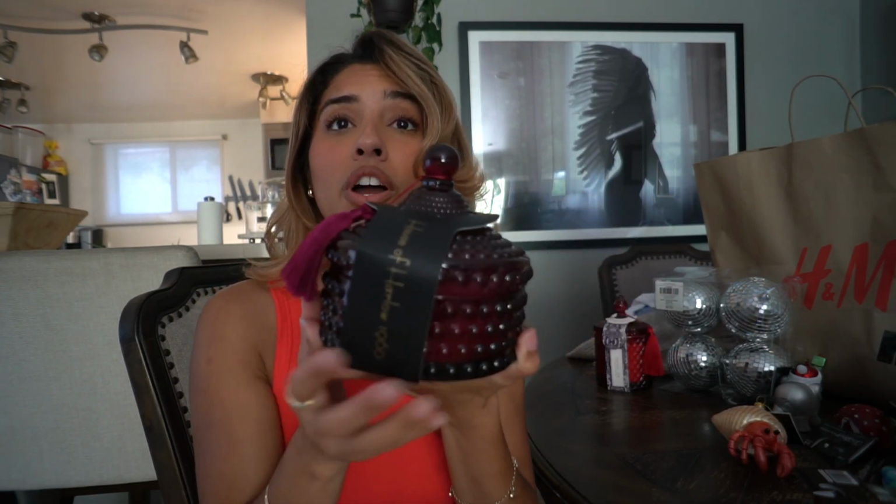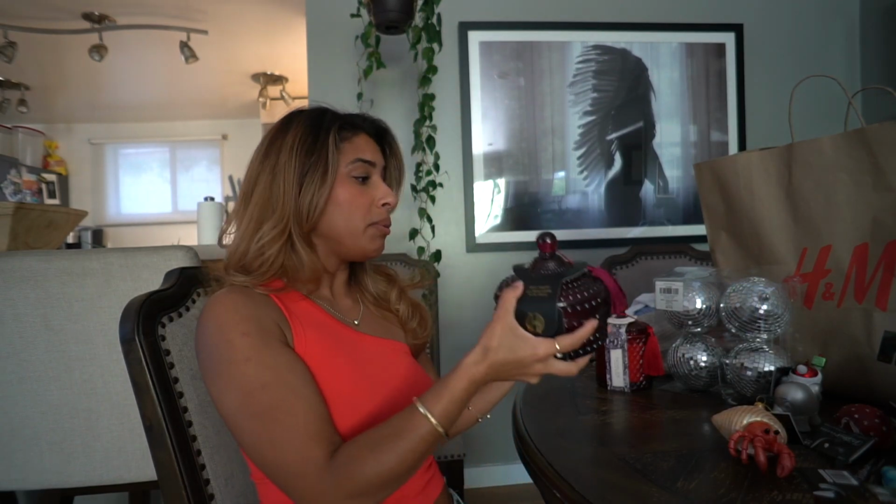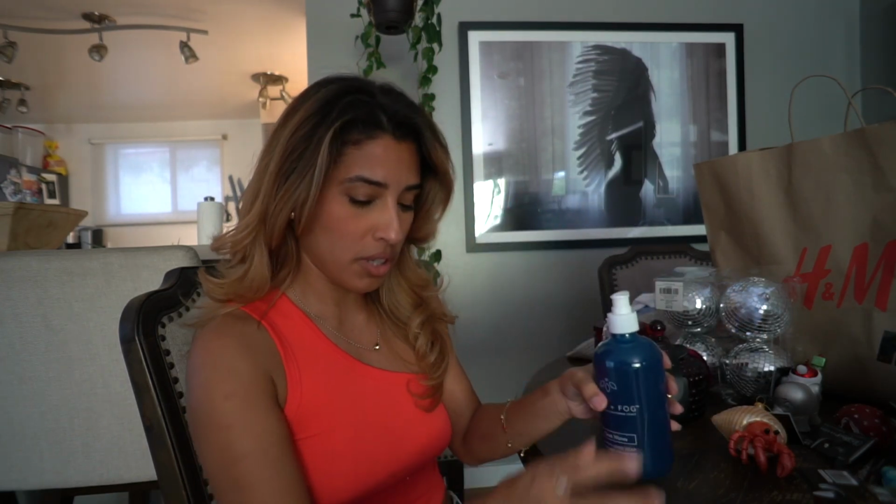And this one by House of Harlow. She be making everything. Little Miss Nicole Richie. I also needed hand soap, which there's usually, I don't know what the brand is called. It's at Target. But I usually get this basil scented hand soap from Target, and they haven't had it the last couple times that I went looking for it. So I got two different ones from HomeGoods.